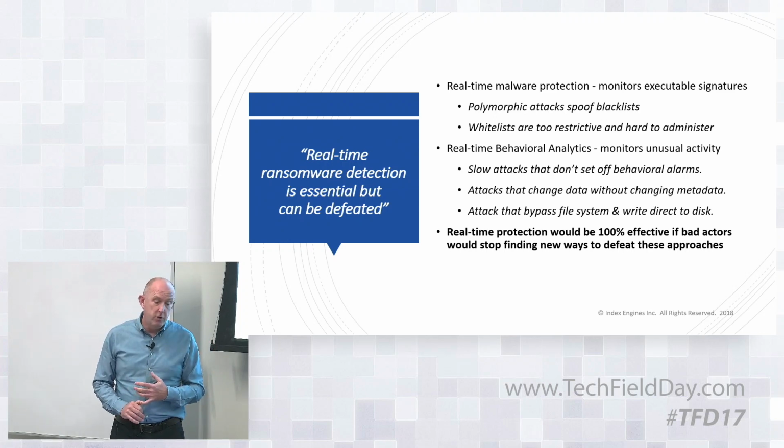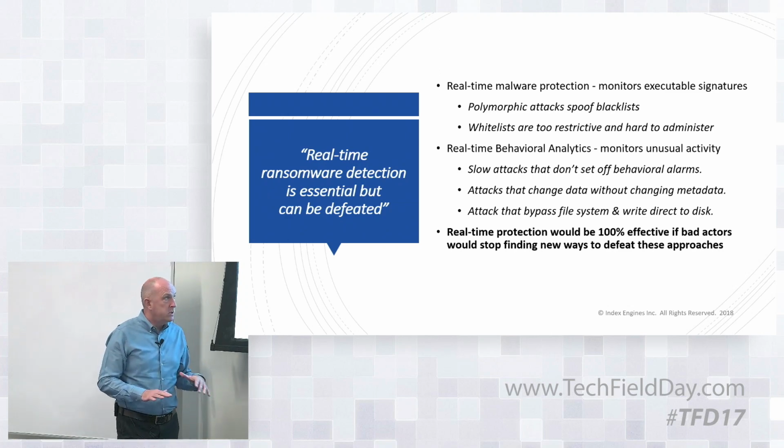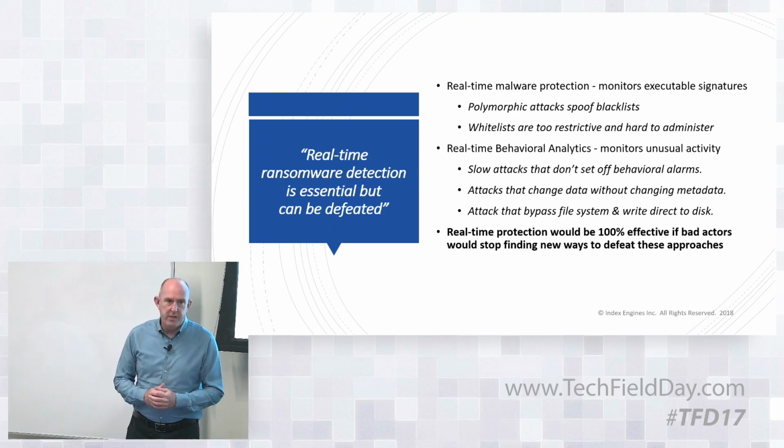There are flaws. With something like Varonis, if it's a slow attack that doesn't set off these behavioral alarms, or the attack doesn't change the metadata in a way that sets off an alarm, it gets through. The cyber criminals are getting very smart about what they do. They understand these tools and they work around them. These tools are not really looking at the data.